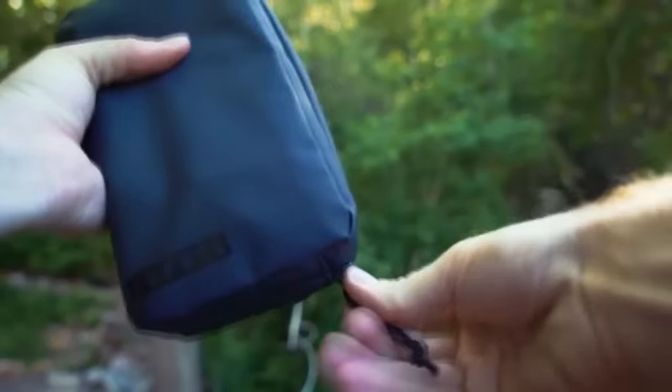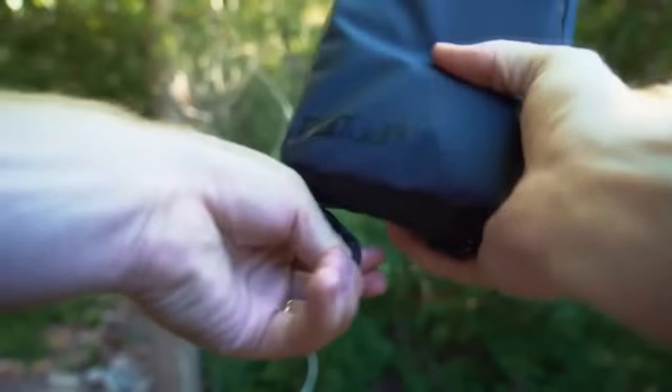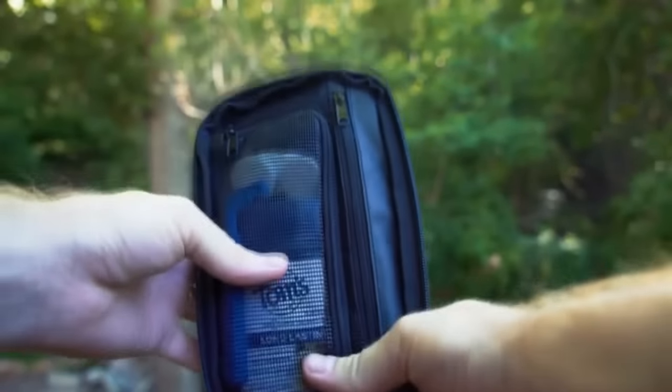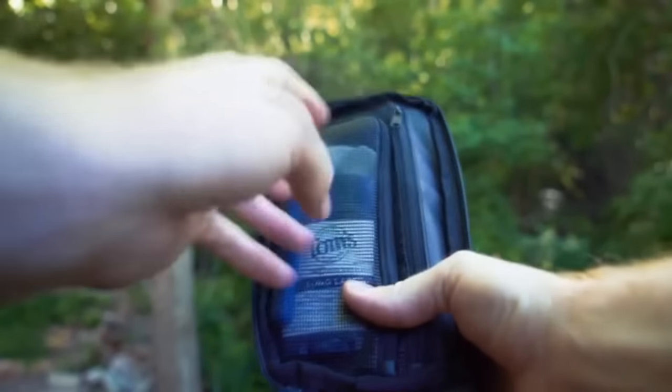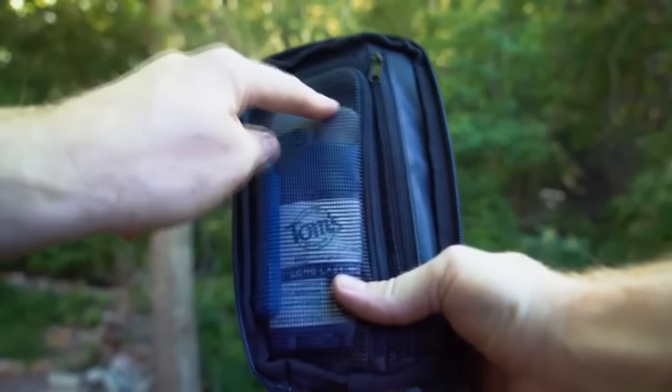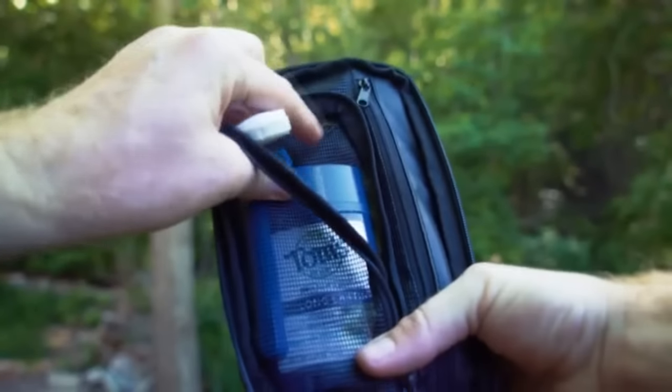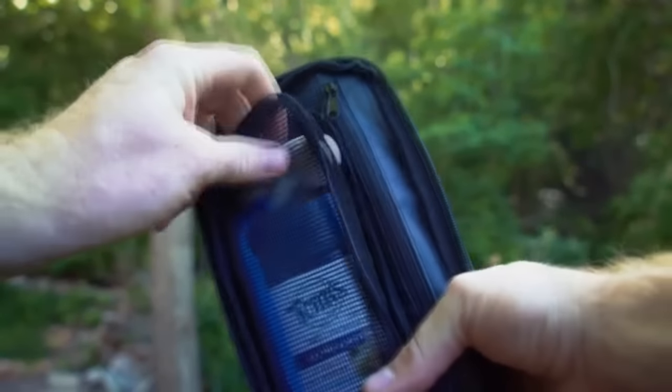Flip around, you can unzip it. Open it up. At the top here, you've got a nice pocket for deodorant, and there's some other rooms for other things, maybe a contact case or a razor fits really nice. Back behind it all is a hidden pocket for rings or whatever small items you have.